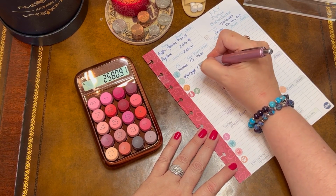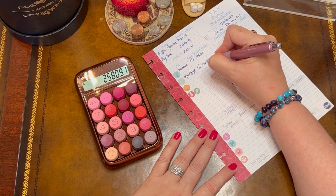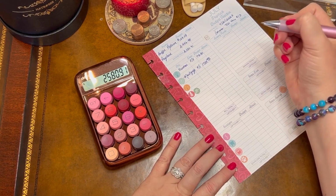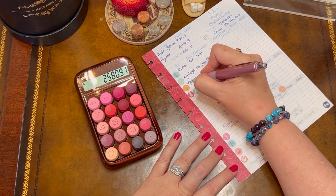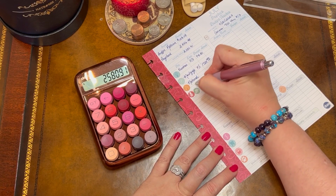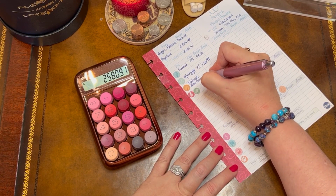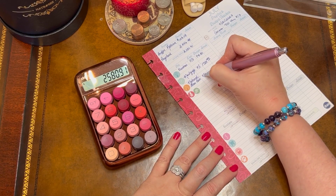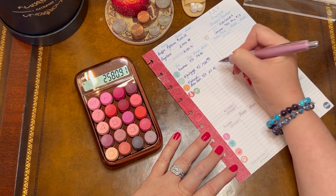That is always due on the 1st. That is $1785.49. Here is my natural gas bill, which is due on August the 3rd, and that is $20.21.